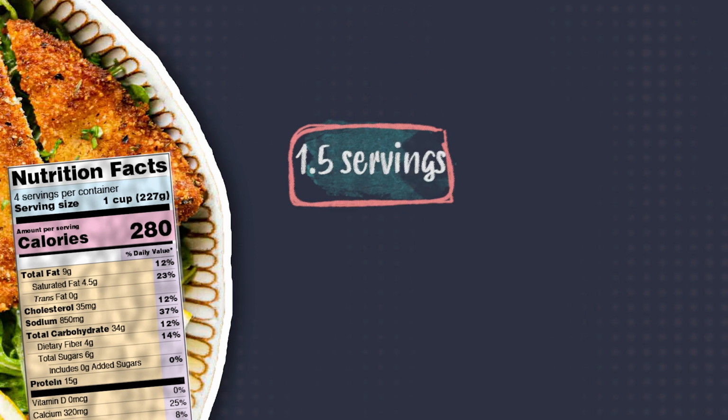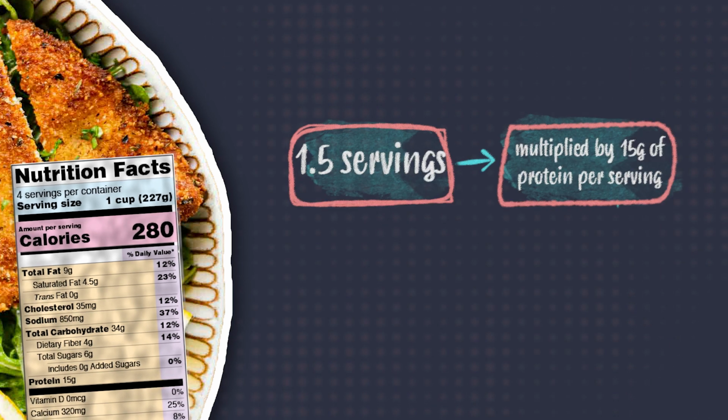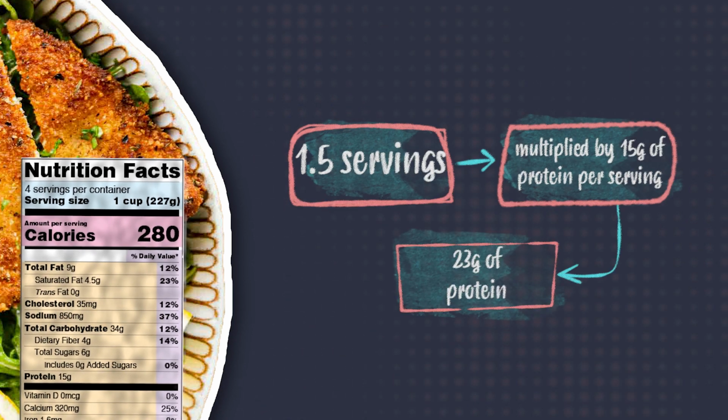You would follow the exact same step for the individual macronutrients as well. For example, if you wanted to figure out how much protein you consumed, you would take the number of servings and multiply it by the amount of protein per serving. Again, 1.5 servings of the breaded chicken multiplied by 15 grams of protein per serving would equal roughly 23 grams of protein. So you would use this process to figure out how many calories you consumed of a particular food.